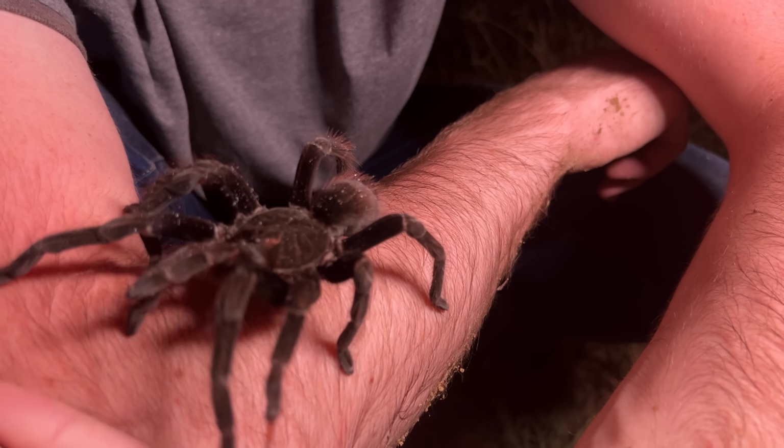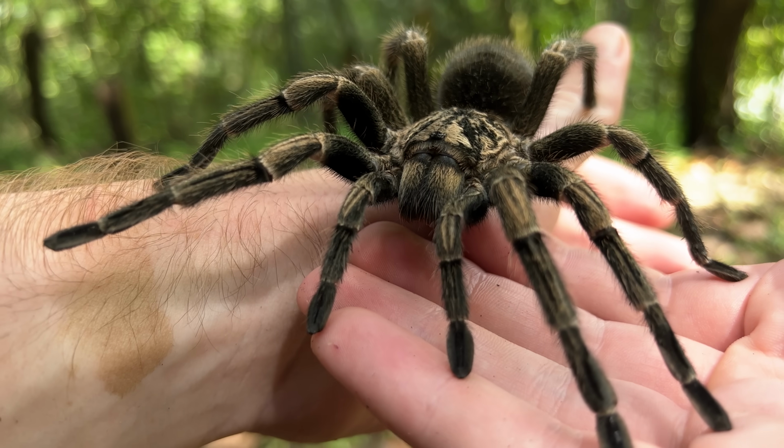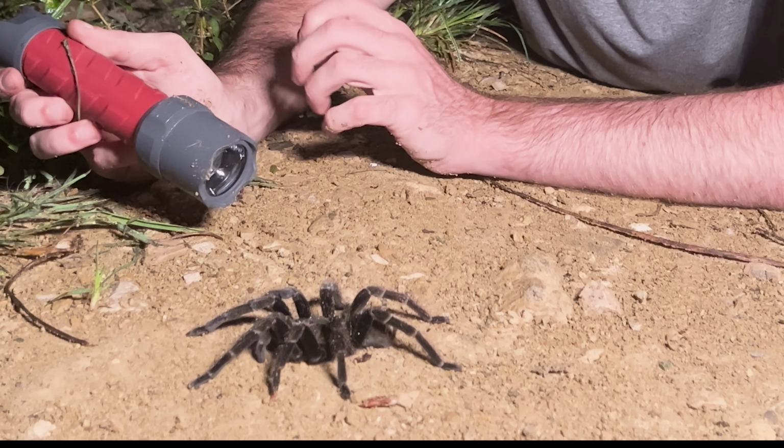When handling large tarantulas, I am just as cautious as I am when handling medically significant black widow spiders. Not because I think the spider can kill me, but because I know that if I am bitten, it's gonna be a pretty rough time. Fortunately, like most New World tarantulas, the bird eaters are not very keen on biting.